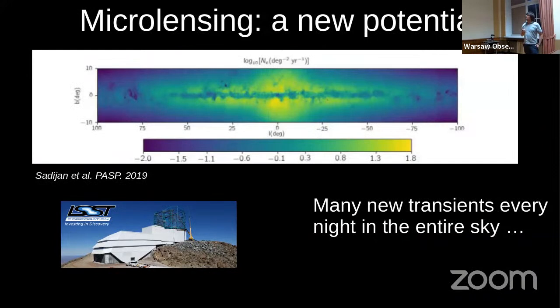Here I display a simulation by Sajadian et al. of the number of microlensing events in the Milky Way. So here it's galactic latitude versus galactic longitude, and it is color-coded as the log number of events per degree squared per year. And from the simulation, it is clear that the LSST should be able to detect thousands of microlensing events in the entire sky, with of course planets, stellar remnants, etc. So lots of these events would be absolutely interesting to study.